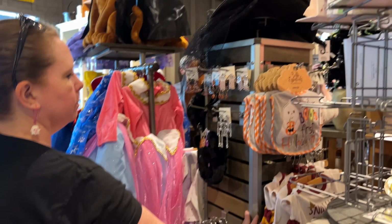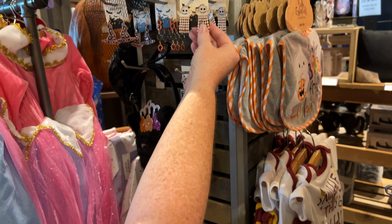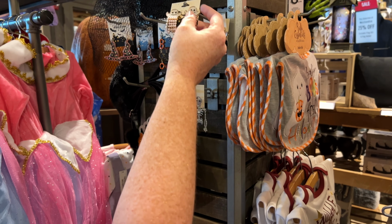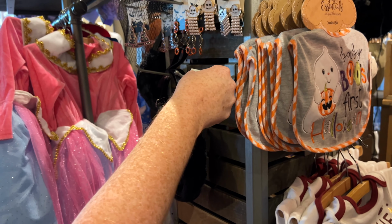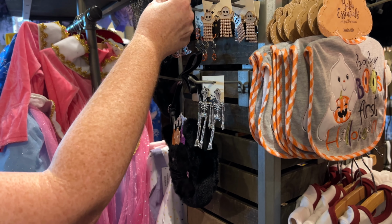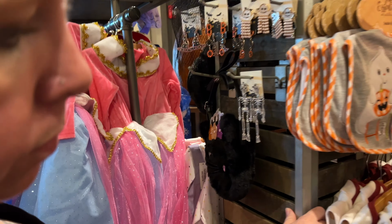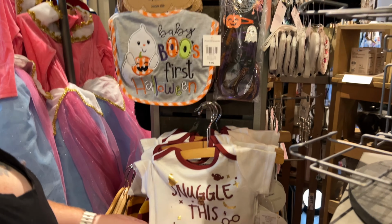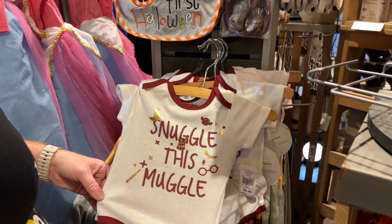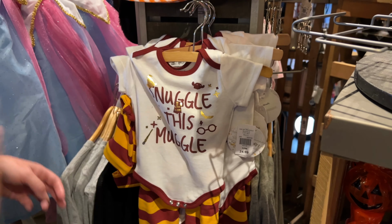This spins. Aw, earrings already broken. How sad. These are really cute. $12.99. $10. They're cute. Okay. Baby stuff. How cute is the baby stuff? But come on. Snuggle this muggle. Adorableness. And it's a whole little set. $25. They have Halloween dresses.